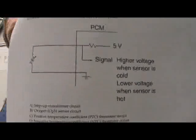Okay, that was question number 9 about that P0118 DTC. Number 10, in the illustration below, what type of circuit is depicted? Is it a step-up transformer, an O2S sensor circuit, a positive temperature coefficient thermistor circuit, or a negative temperature coefficient circuit? I'm going to show you the picture right here.